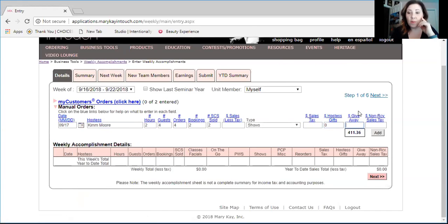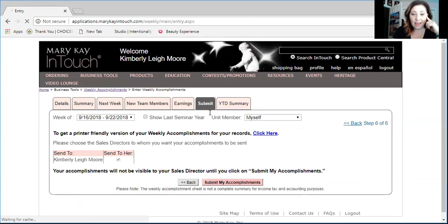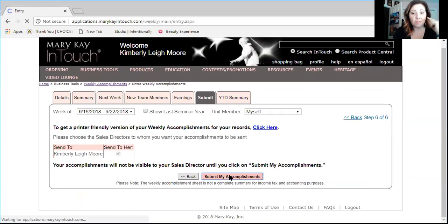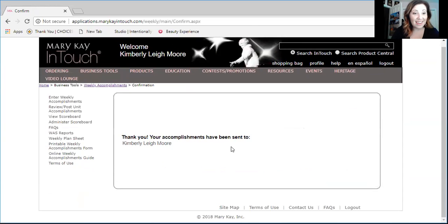Okay. And then my giveaway, this is my discounts. How much did I give away in discounts? And then did I have any sales tax I didn't charge? And we did on our hostess, right? We gave her a discount and we didn't charge any sales tax on the discount. So that goes there. And then I would just hit this add button. And then at the end of the week, I'm going to go to my submit tab and I'm going to hit submit my accomplishments to my director. Okay. And then you're done. And this is how you get recognition on our website, how you get recognition with the company.